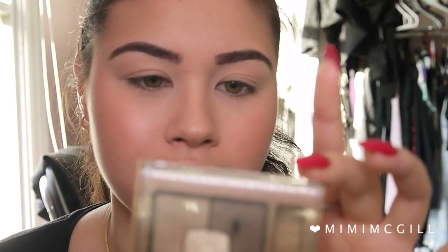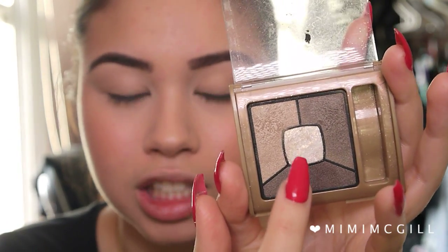So that's basically my skin done. I love it. And then for my eyes, I'm going to use Bourjois Paris, and I'm using their Smoky Stories, which is a quad, and it's in the shade 06 Upside Brown. And I love this because number one, the colours are lovely, but this shade here, which is like a white, is glittery and it's so pretty.